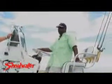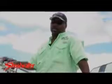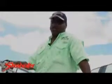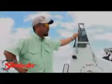I particularly picked the 21 cat because it really covers all my needs as far as a guide service. It covers the rough water pretty good, and it definitely goes shallow as you saw in the video. And for an all-around boat, it satisfies me and my clients, and this is the best I could find for an all-around boat. Yeah, folks, we were just running in about 6 inches of water or less.